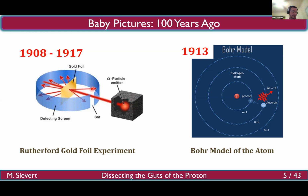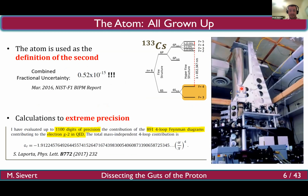So that gave the evidence that there is a tightly bound, positively charged core inside the atom, which carries all of the positive charge. And then that directly led to the Bohr model of the atom, where you have the proton or the nucleus concentrated in the center and the familiar orbital structure that comes out. Of course, we know that this is just the starting point. This is just the baby pictures. And in the past 100 years, the atom has completely grown up.